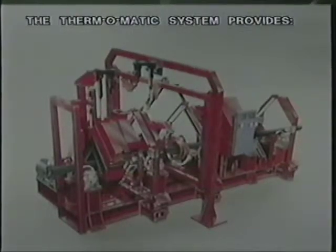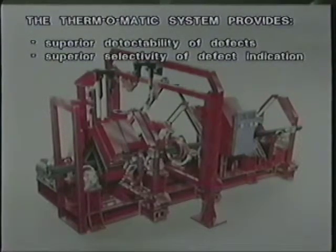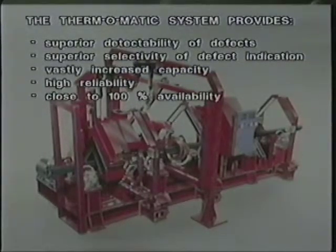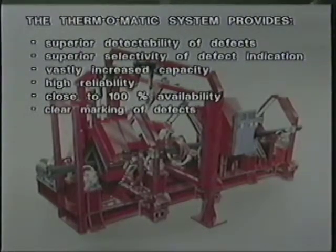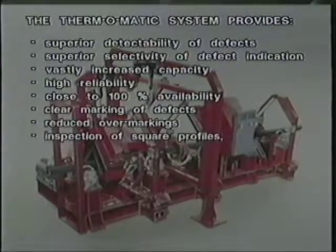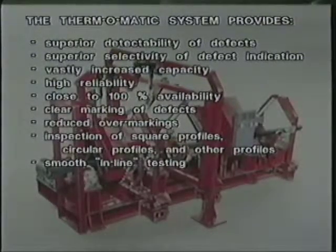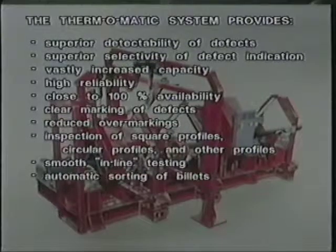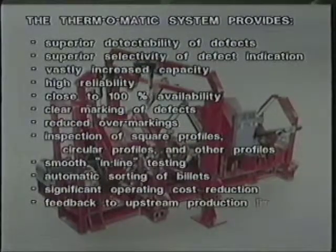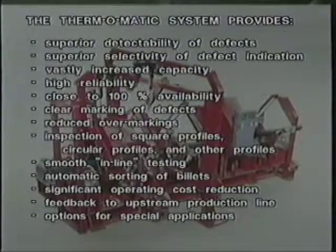The Therm-O-Matic system provides superior detectability of defects, superior selectivity of defect indication, vastly increased capacity, high reliability, close to 100% availability, clear marking of defects, increased grinding capacity as overmarking is reduced, inspection of both square profiles, circular profiles and other profiles, smooth inline testing and no interruption of production flow, automatic sorting of billets, simplifying handling of material, significant operating cost reduction, feedback to upstream production line in case of excess defect rate, a number of options for special applications.